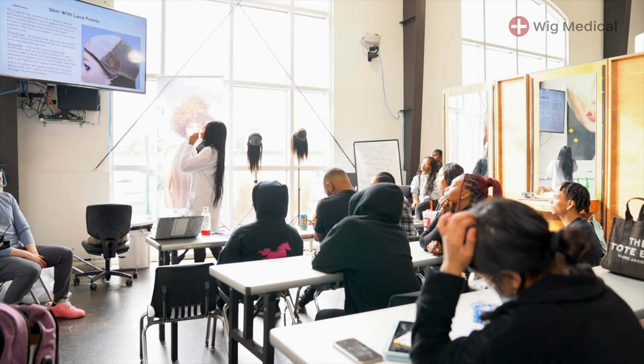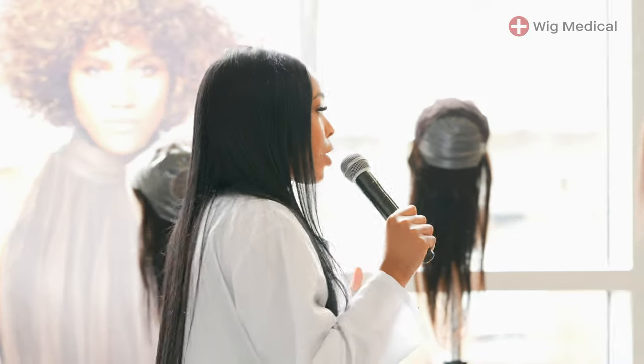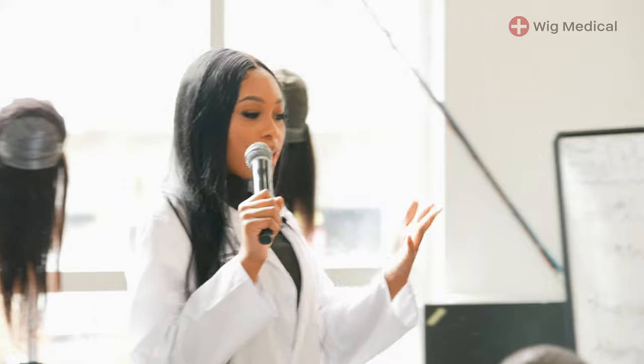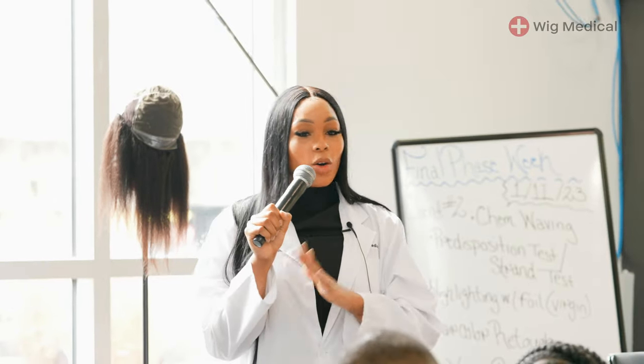Okay, so we talked about the different types of units, and I showed you guys a little bit of them, but this is what one skin with lace fronts might look like. This is more so for your clients who want to balance the natural look with durability. They want a unit that's going to resemble their natural hair texture, but they also want something that's going to last a long time. So this may be your older clients that don't want to go through all of that every 2 months. They just want a wig that they can put on, wear to church and go, right? Skin with lace front is what this unit is called.